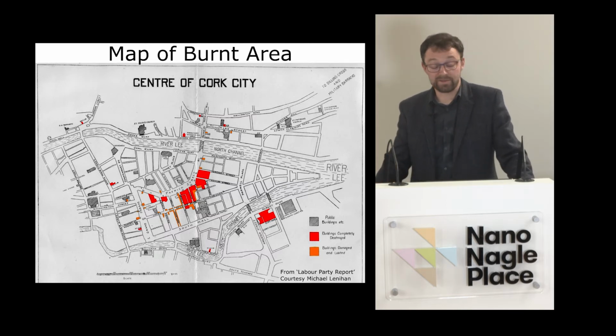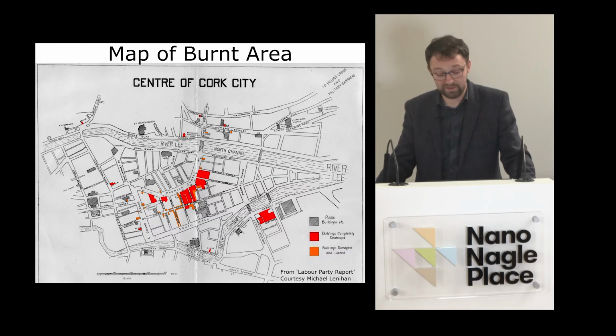Thankfully, and somewhat amazingly, nobody was killed in the fire itself. The fire brigade managed to rescue everybody who was trapped in the upper floors of the buildings which were set on fire. A very unfortunate woman died of a heart attack when her house was raided by the police, and the two Delaney brothers were killed in further reprisals by British forces.